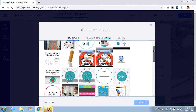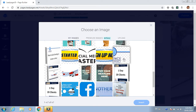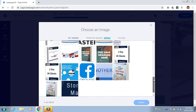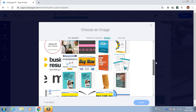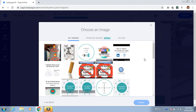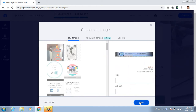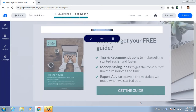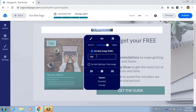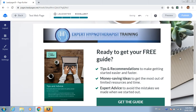I've got a few, so bear with me for a second. I'm going to use this one. There we go. And then we click insert. There's my logo, too small. So what I do is I click this button, and then I can say width like 1,000. Done. Look at that. We are so close to nearly being there.